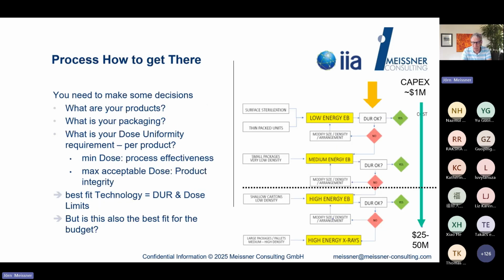Now, with that in mind, how do you get there? You need to make some decisions. And really the whole thing is a product-based decision. What is your product? How is it packaged? And what is your dose requirement?